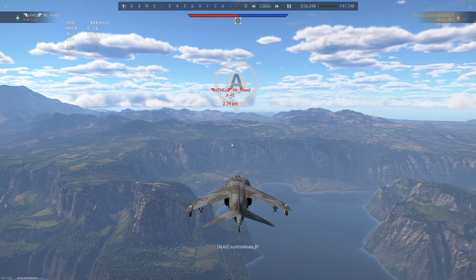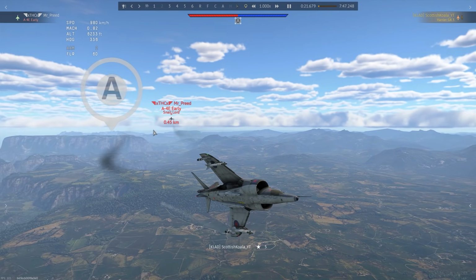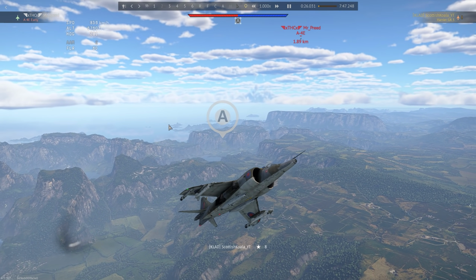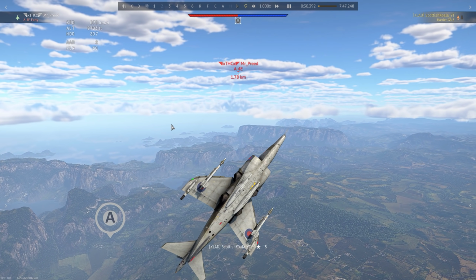Lads, so as always, in lieu of having TAC view working for War Thunder, we're going to have a look at the replay match here just to get a sense of what was happening. This is our second match, and as we've gone for the merge, we have immediately gone for a one circle vertical fight with the A4 here, flown by Preed.